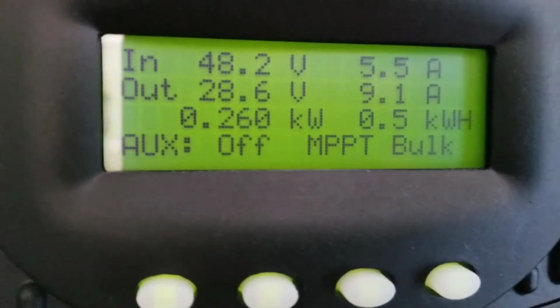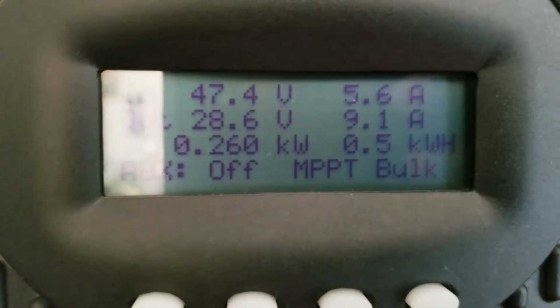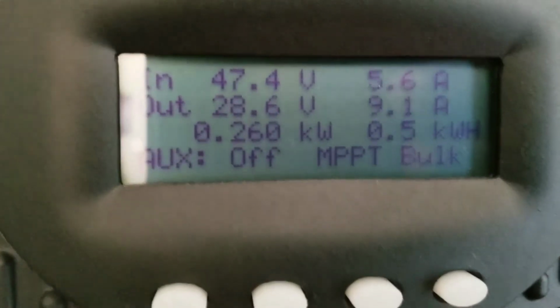We just made 500 watts on this Outback. You see that? The system is putting out some power.